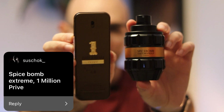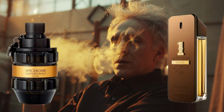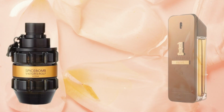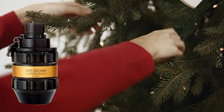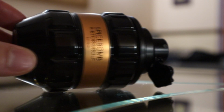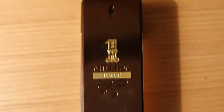Next up is Spicebomb Extreme and 1 Million Prive. The 2 tobacco fragrances. 1 Million Prive is smooth and reserved, while Spicebomb is loud, fun, and cozy. It's also, I would say, a Christmas type fragrance, perfect for the season in my opinion. Bear in mind, technically these are both discontinued now, so if this combination is fire, then I apologize to you in advance if you don't own any of these.